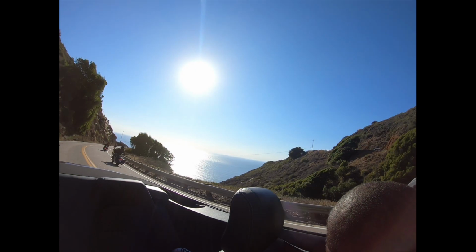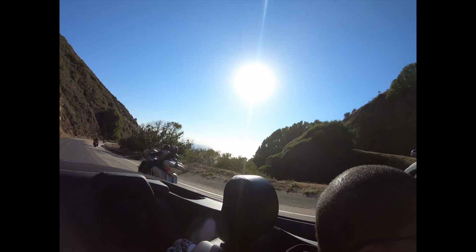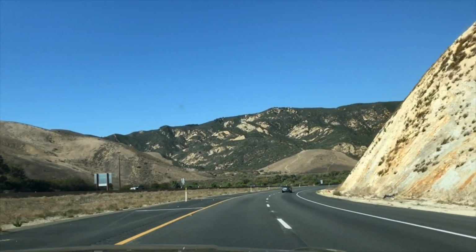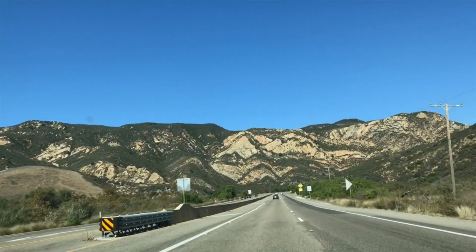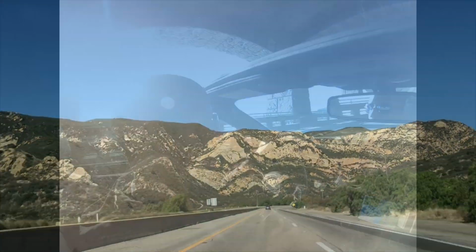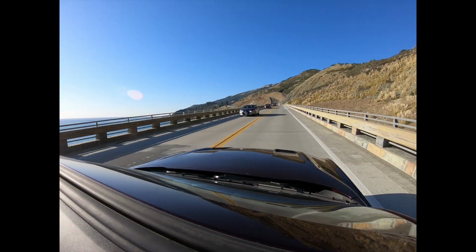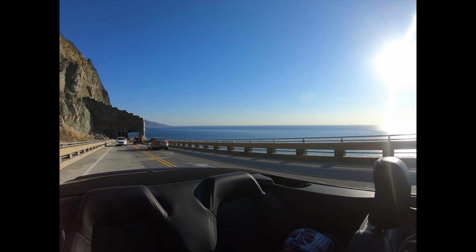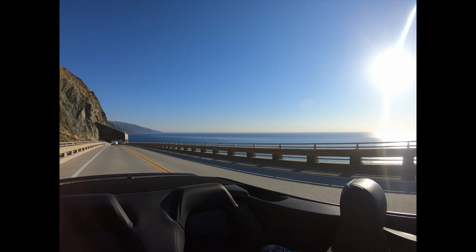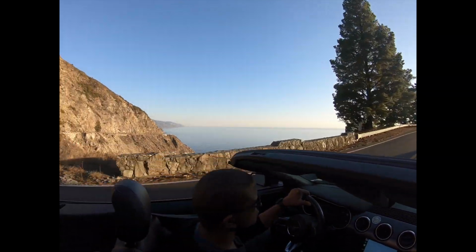Now, if you're into road tripping, and you're into beautiful sights and locations, there's one thing that I'm sure of in life. It's that you should definitely experience California State Route 1, as much of it as you can for as long as you can. This particular day we drove for well over 9 hours, and it felt like 30 minutes because it was so beautiful and so entertaining and just stunning at every corner, every turn. There was something beautiful to see.